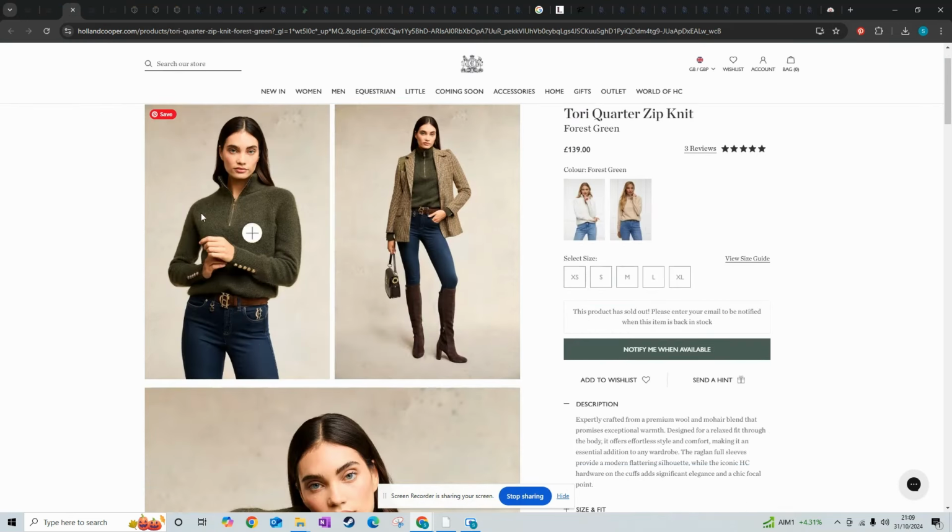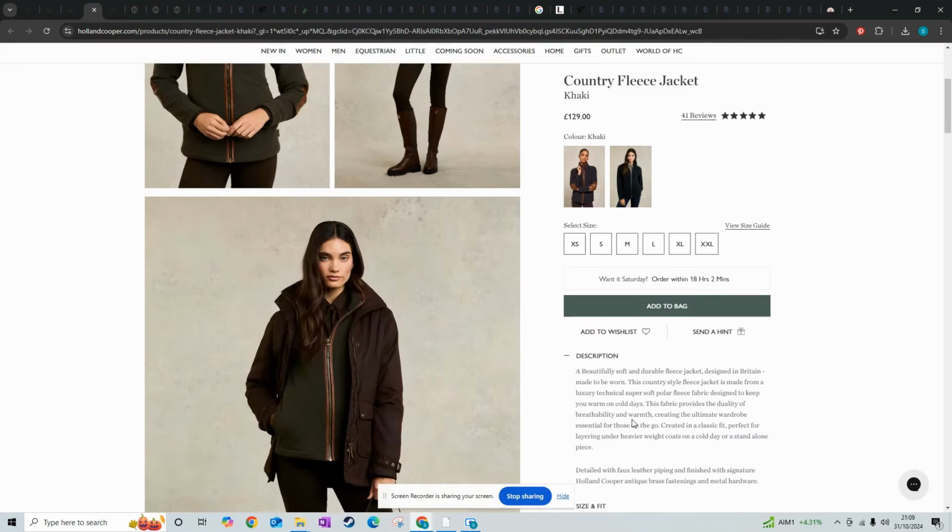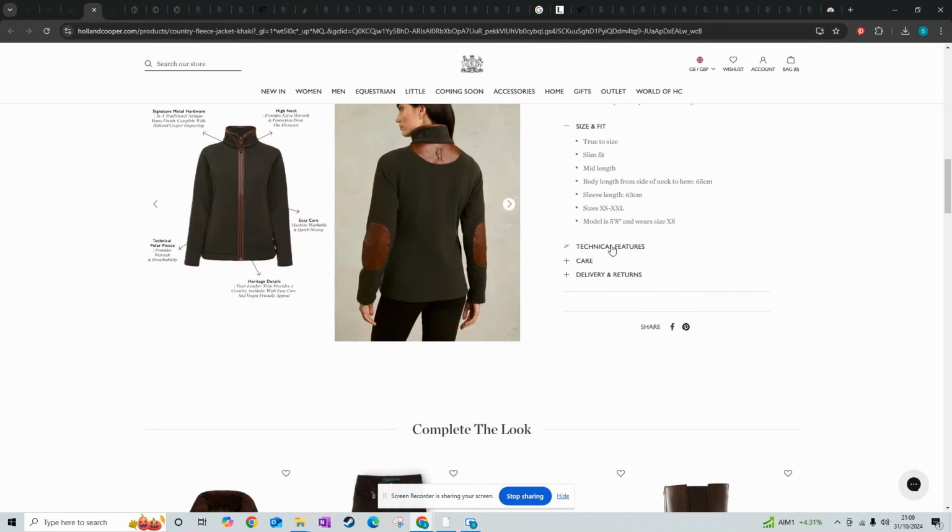This 3/4 zip, I just love the colour, I love the knit. I think the buttons add a really nice detail, and again, a really nice layering piece. But again, look at those heels. You're not traipsing. Where is she going? She looks amazing, but where is she going? Again, with the fleece, £130 for polyester. Ain't happening.